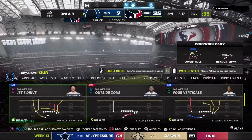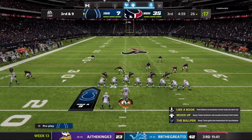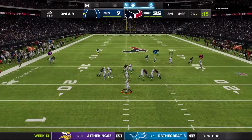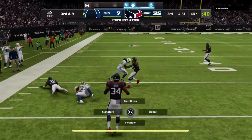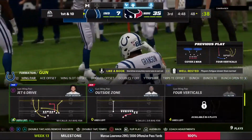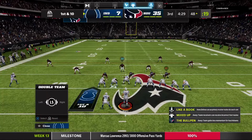They do get a yard there, but only a yard. Leaves them with 3rd and 9 looming. Working from the gun, Wentz. That's caught by his tight end, Kylen Granson. And he is going to have a Colts first down as they're able to get the 3rd down conversion. A good pickup there, 26 yards.